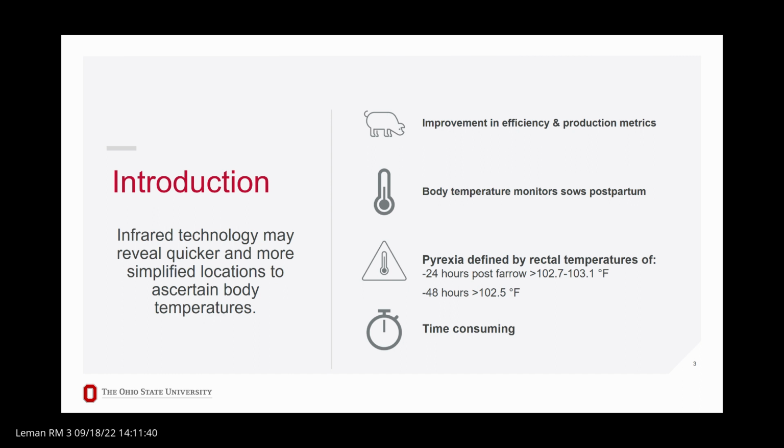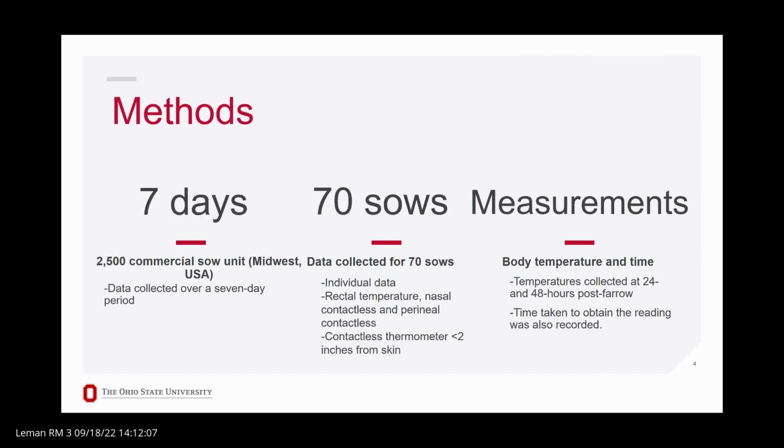Currently, pyrexia is defined by a rectal temperature at 24 hours post-farrowing of greater than 102.7 degrees to 103.1 degrees Fahrenheit, or at 48 hours, a temperature greater than 102.5 degrees Fahrenheit. Currently, the biggest challenge, and one of the reasons why sow farms are not obtaining rectal temperatures, is because it's really time-consuming, especially with some of the labor shortages that we're facing right now in the industry.